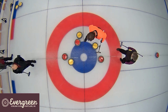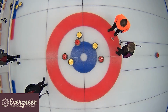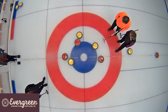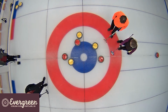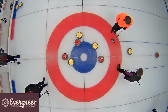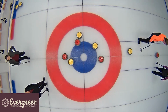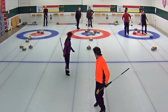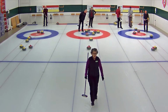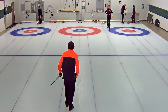In a couple moments, Jeff will be back with us. But we still have a couple seconds here to see Team Rutherford and Watson sort of line up the shot they're going to make. It looks like they might try for the double. All right, here we go. Let's welcome Jeff back, and he will have no idea he was gone.